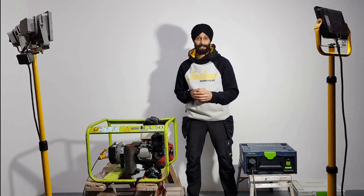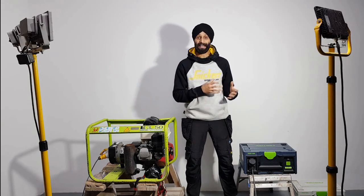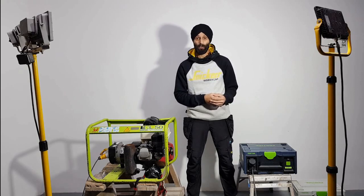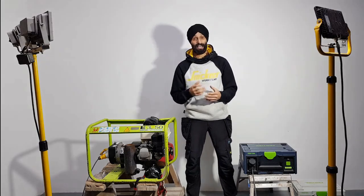And that's not taking the maintenance and service into account. So for less than half the price, you can have Festool SYS PowerStation, which has no additional cost. And it costs pennies to recharge it. So that's 5-0.